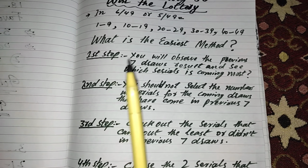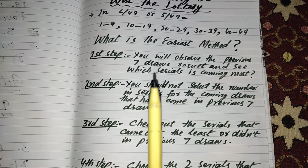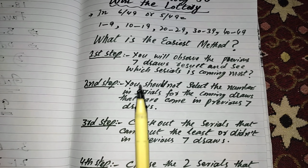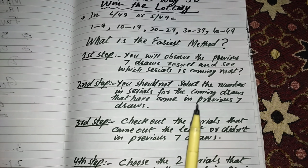In the first step, you can read it. You will observe the previous 7 draws' results and see which serial is coming most. In the second step, you should not select numbers in the serials for the coming draws that have come in the previous 7 draws.